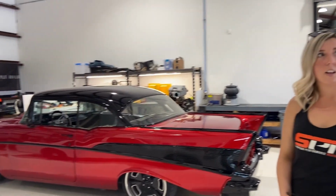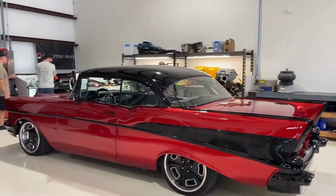So Alexis is going to take us on a tour of some of the cars that are in the shop. We're looking at this 57 here, and you were telling the story before we went on camera about it. Let's start over and start with this. This is a customer car. This is a customer's vehicle.